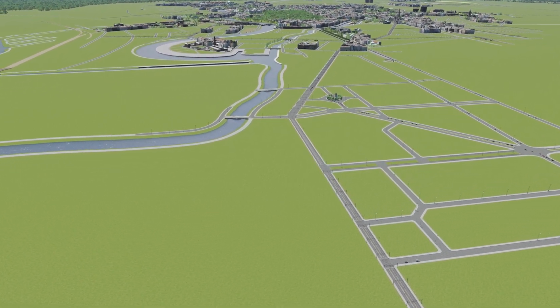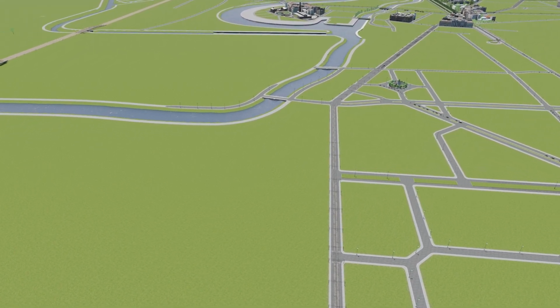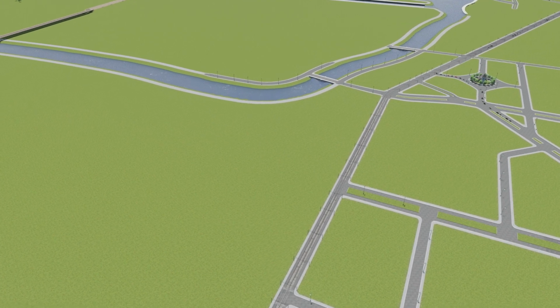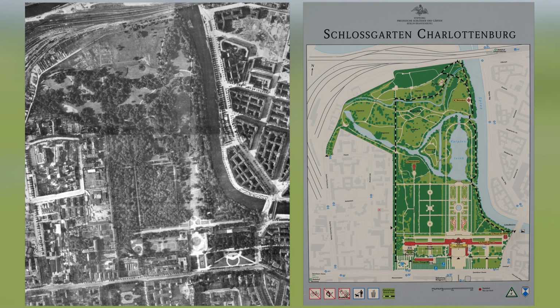And today, as you can see, we are a ways away from most of what we have built so far in the city, and that is because we are finally beginning work on the Charlottenburg Palace. So the palace is, of course, located in Charlottenburg, and here's a reference of what we're building.